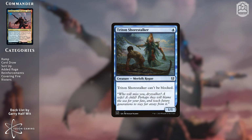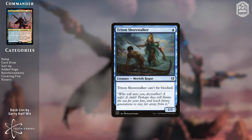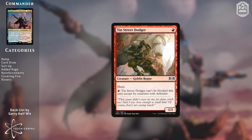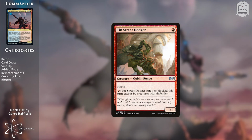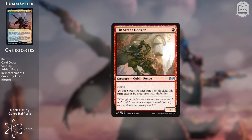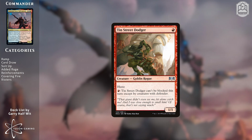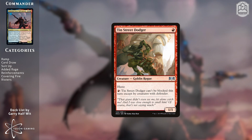Triton Shorestalker. 1/1 for 1, can't be blocked. Tin Street Dodger. Haste, 1/1 for 1, pay red, can't be blocked except by creatures with Defender. I love that. He's got his little funny hat on, and he's just stealing. I love that card.